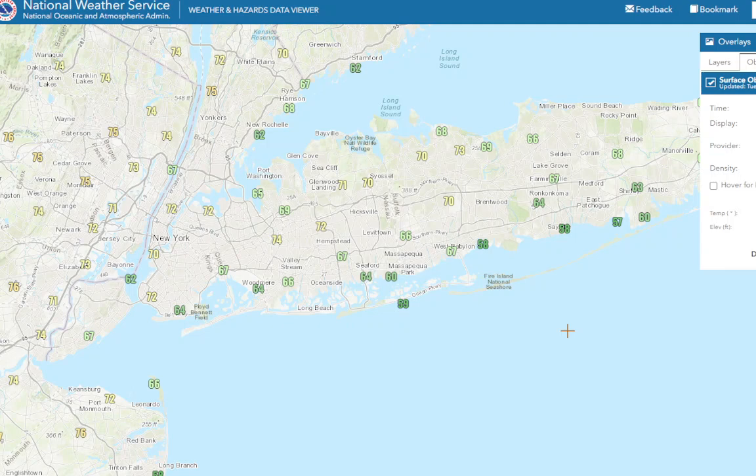Mainly in the middle of the island, low 70s, 72. Carl Place, 74 around Floral Park. JFK made it to 64. Farmingdale made it to 66. Islip made it to 64, which is still above normal.